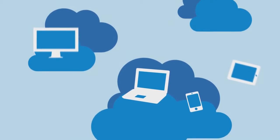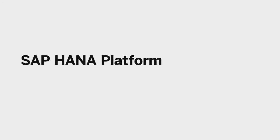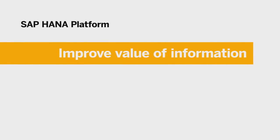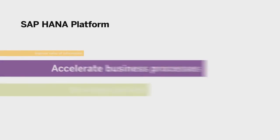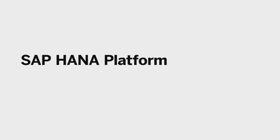The whole power of SAP HANA. Fast, cost-efficient, quick to implement, and easy to consume. Do what more than 500 forward-looking customers from all industries have already done. Use the SAP HANA platform to improve the business value of your information with real-time analytics and accelerate the speed of your business processes with real-time applications on one single platform. Isn't it time to do business in real time?